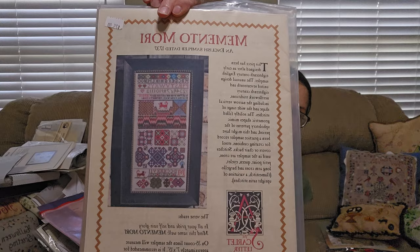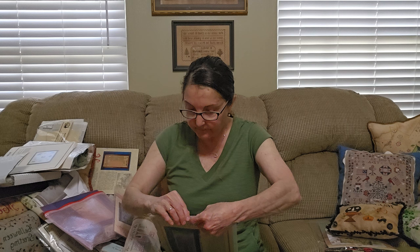Okay. The reason is, I've never opened this, but it does have specialty stitches and a lot of solid stitching, but it's fabulous. Stitches used are cross, petite point, queen, eyelet, long arm cross, bargello, and flame stitch. Very pretty.